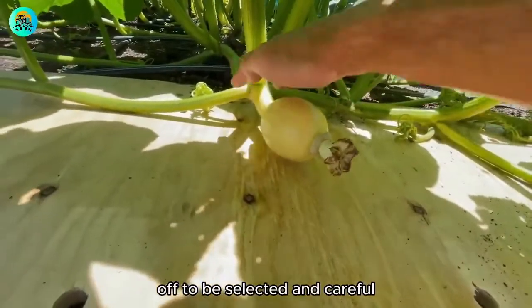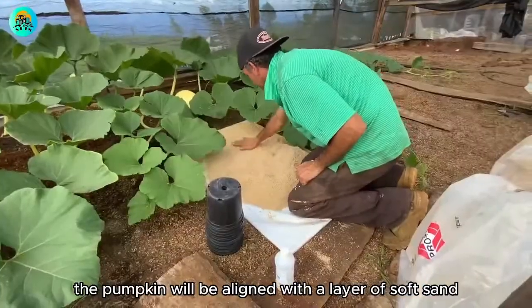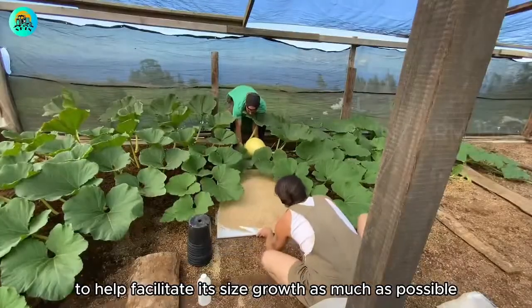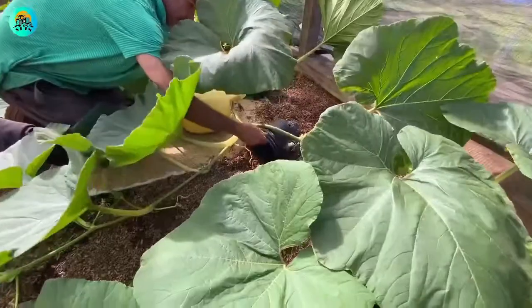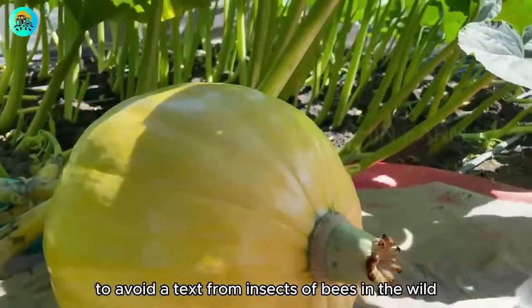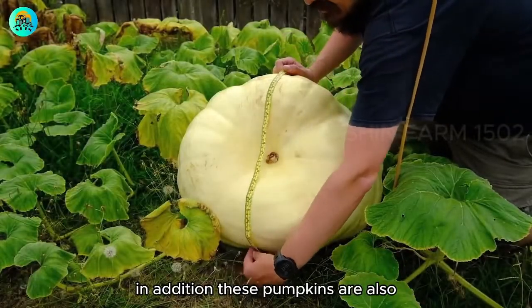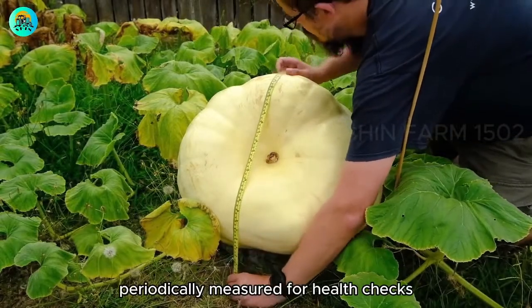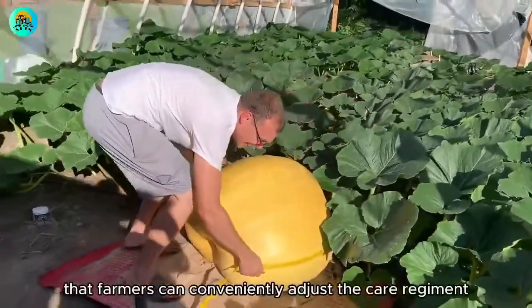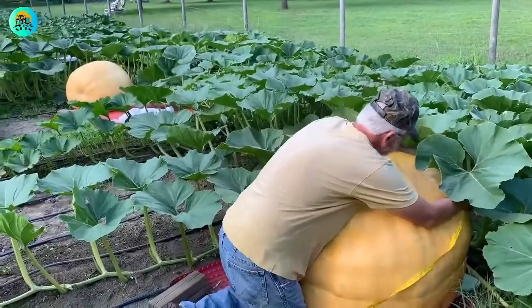After being selected and cared for, the pumpkin will be lined with a layer of soft sand to help facilitate its size growth as much as possible. They are also covered in plastic or protective towels to avoid attacks from insects or bees in the wild. In addition, these pumpkins are periodically measured for health checks, so that farmers can conveniently adjust their care regimen for each stage.